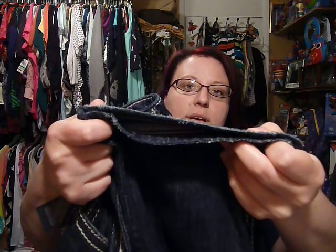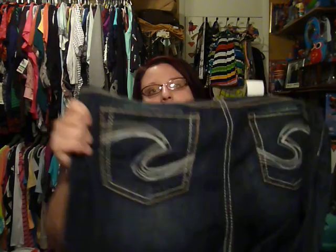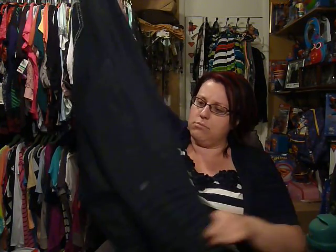So they're just a dark wash in boot cut. And again, like I said, their hems are always kind of distressed. They get really distressed when they're long on me because I walk on them. And then the back pockets, they're just kind of plain. So this is just kind of a plain pair. I like dark wash better than light wash. Sometimes I get light wash if it's on sale, but I prefer dark wash.